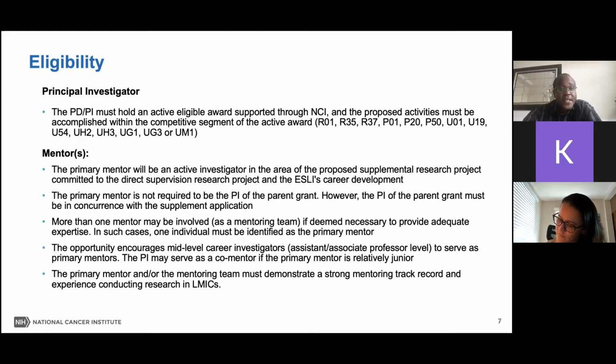As a matter of fact, we at NCI encourage the idea of really engaging early career mentors in your own institution or in your own grant. If you have people who are interested and want to get experience working with LMICs, this would be a good opportunity for you, the principal investigator who is applying, to appoint another person in your group to mentor the LMIC investigator.